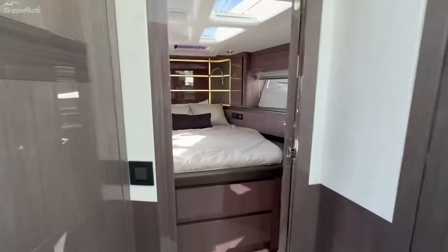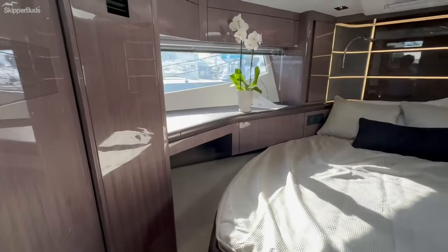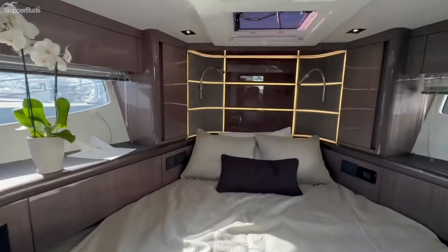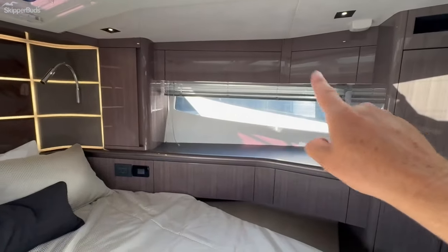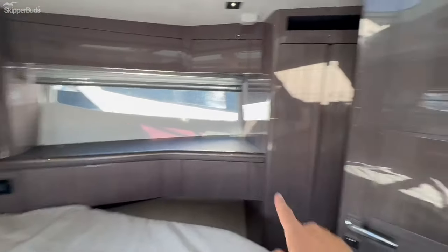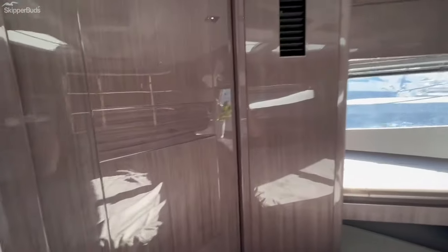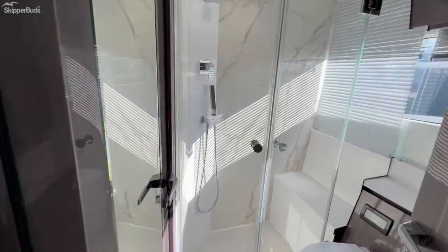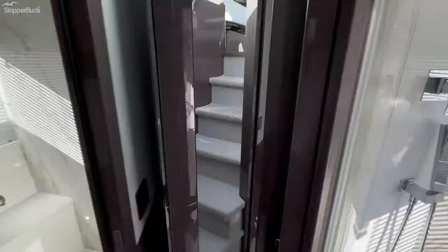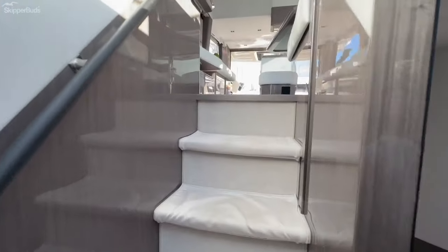Moving forward to the VIP stateroom, we have a queen size bed with plenty of storage, beautifully backlit headboard, storage, storage, and your own private entrance to the head, which rides right back out into the common area.